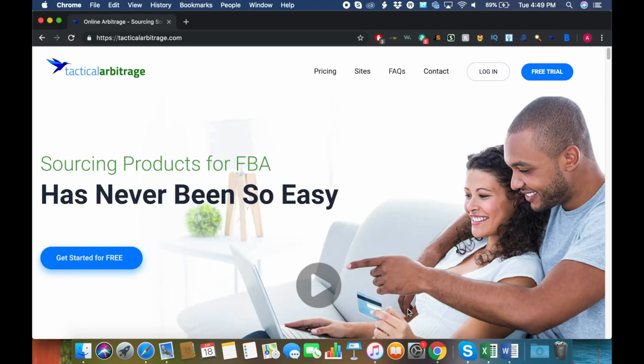Today I'm going to show you how you can save money when using tactical arbitrage. They have a new pricing plan that can offer you a significant discount, especially if you go to the annual plan. And if you're looking to spread your payments out more frequently to save money in terms of not having to pay a monthly fee all at once or an annual fee all at once, then they do have weekly plans as well now.